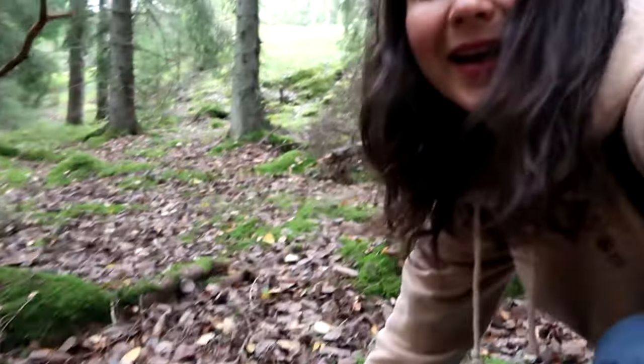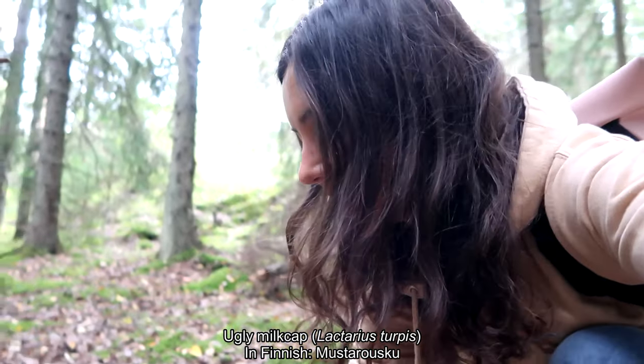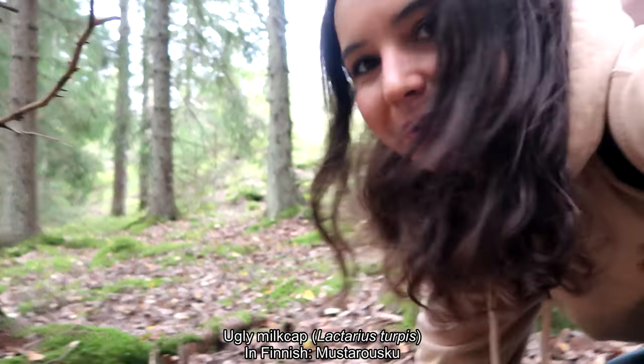Here is one enormous ugly milk cap, but I don't know what we would do with it. We will leave it here. We already had quite a lot of mushroom salad in previous days from ugly milk caps, so maybe now we will have a pause.